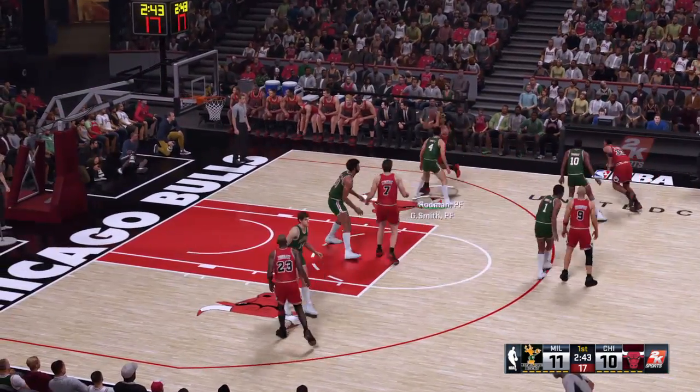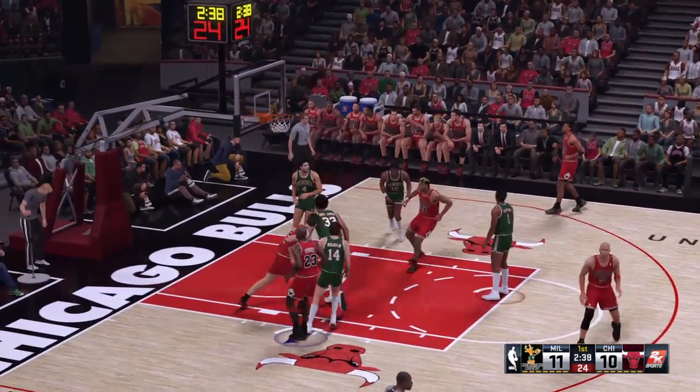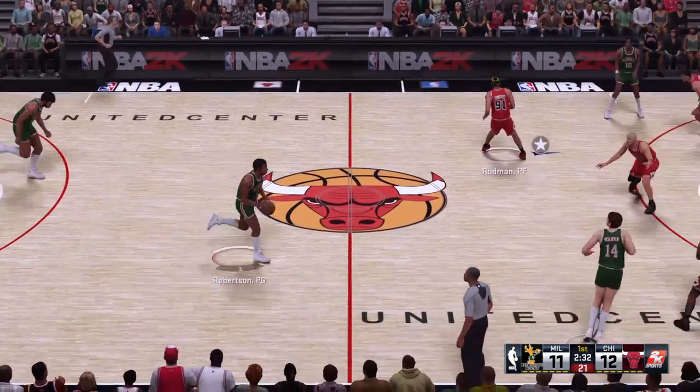Pippen dishes to Rodman. Kukoc pass to Jordan. Again, Chicago. Guys, that's just really unstoppable. He poses a ton of matchup problems for whomever he's facing.